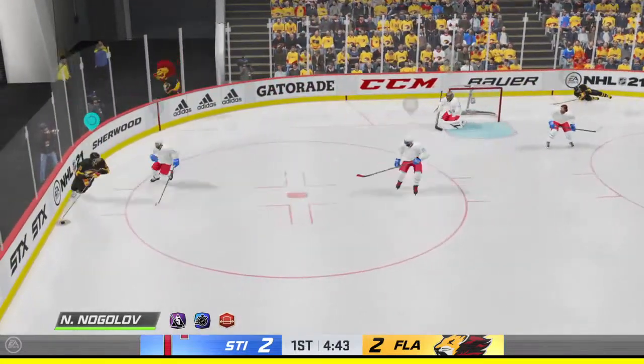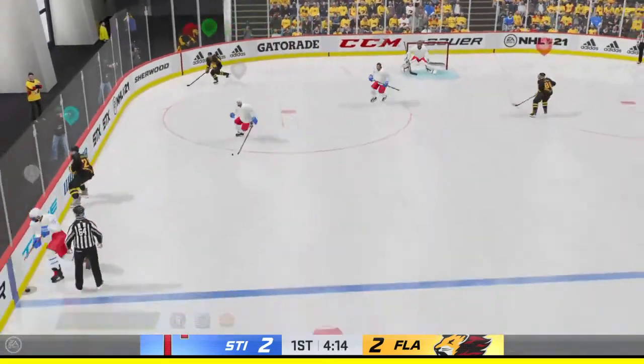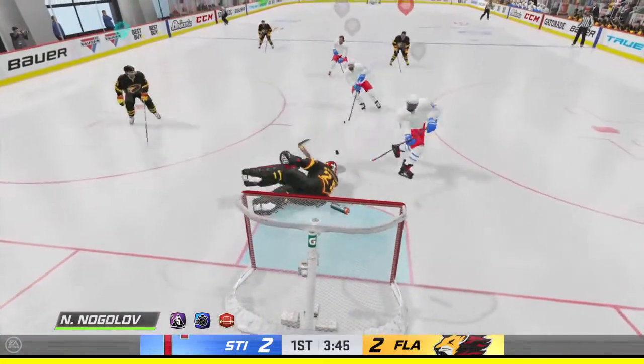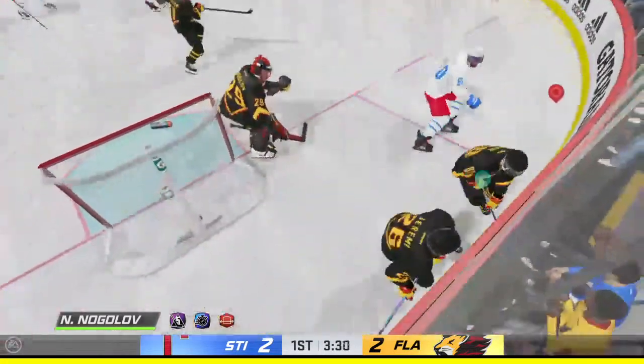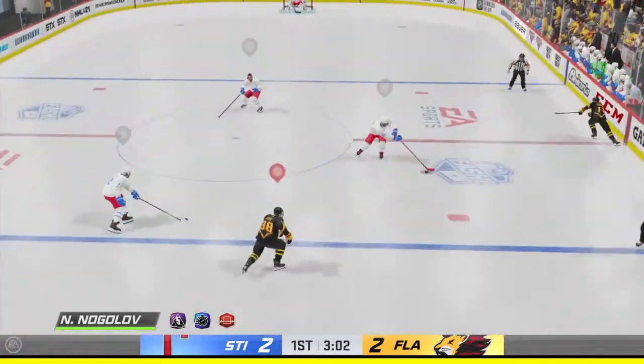Oh, he's going to be disappointed, James. He's going to get back to the bench and wonder, what did I do there? I had a great... Trying to gain a step. Here's a chance. Marquez! Stop right there. The Panthers move the puck in the defensive zone.